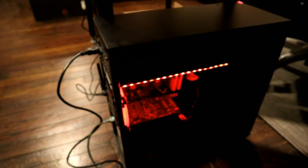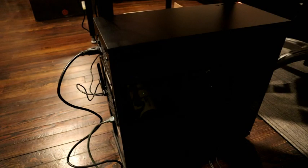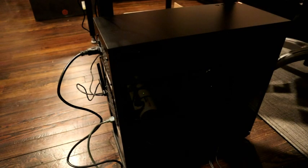So for example, if I wanted it to be red, I just have my trusty remote control. Change it to red, green. Pretty cool, right? I can bring down the intensity right there, bring it up. Something to play around with. Or you can turn it off if you don't really care for the lights. You can just turn it off, turn it on.